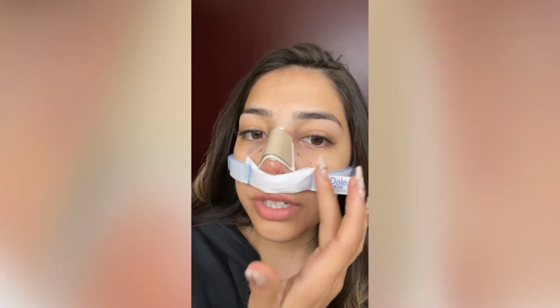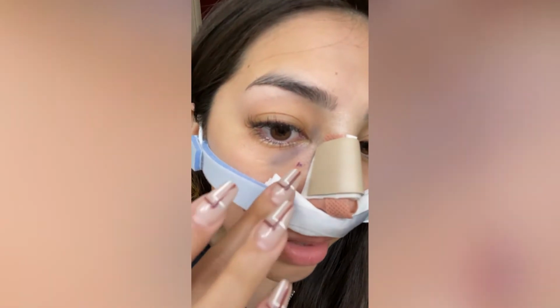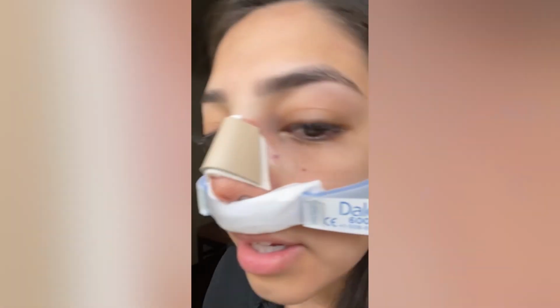There you go. And it's not painful, you just feel all the pressure in your nose. Yeah, so I am starting to bruise, but like the doctor said, completely normal. I have been taking naps and icing my face 2 hours on and then 20 minutes off, as much as I can.